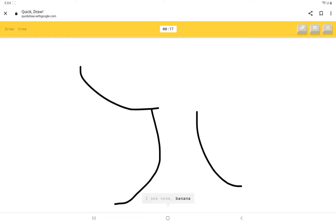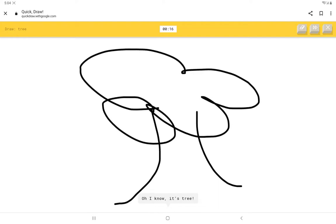So easy to draw a tree. I see nose, or banana, or necklace. Oh, I know, it's tree.